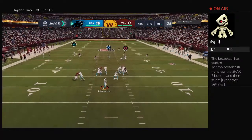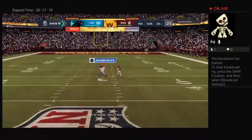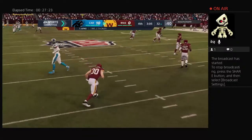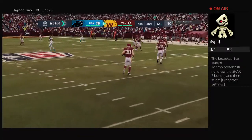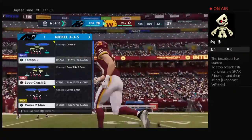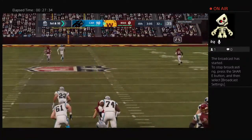From the shotgun, it's Bridgewater. He's going to air one out for Anderson. And intercepted. Maybe the turning point they need. Picked up by Troy Apke. And they're going to set up shop at the 32-yard line. 1st and 10 at their own 32-yard line.